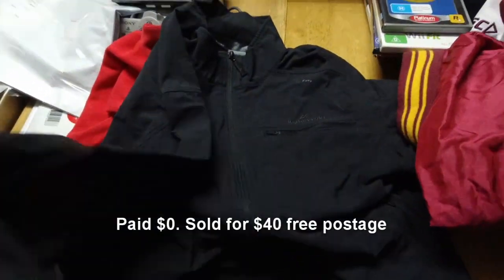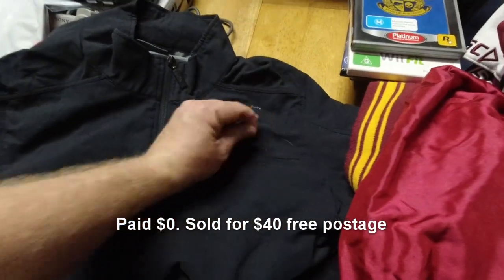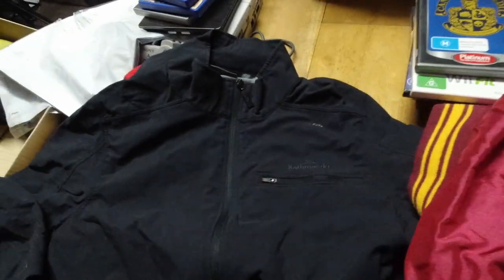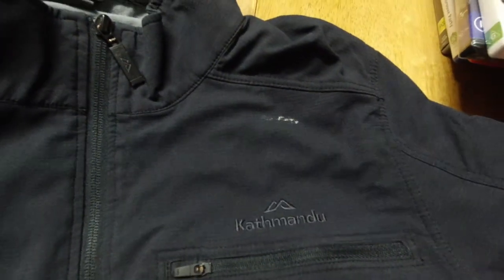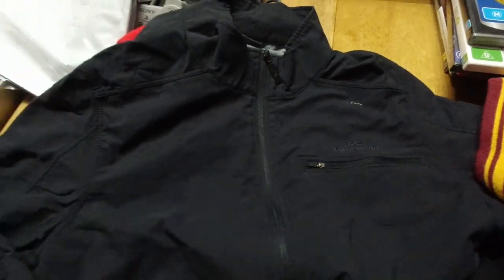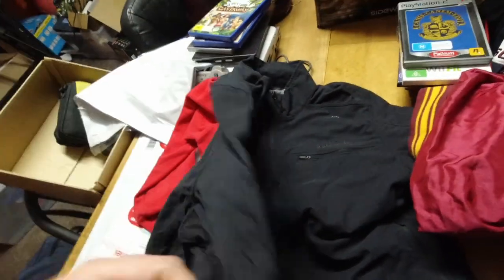Next up is this Kathmandu jacket. This is from one of my consignment lots, so the people that have given that to me will be happy to see that that's sold. It has got a paint mark on the shoulder. I did disclose that in the listing, so there's no issues with that. But yeah, nice to see that one going out and being able to give my consignee some money.